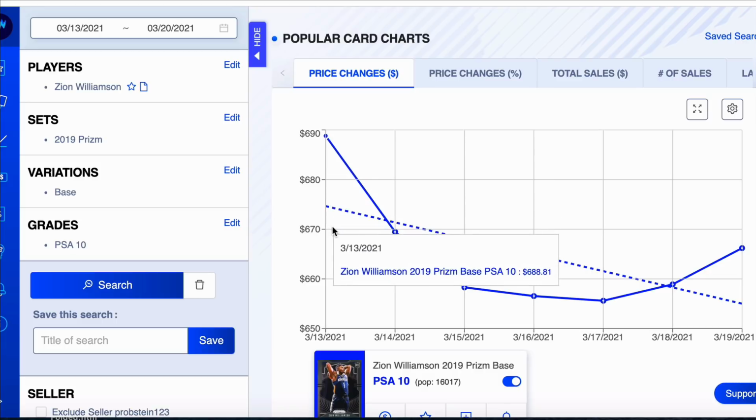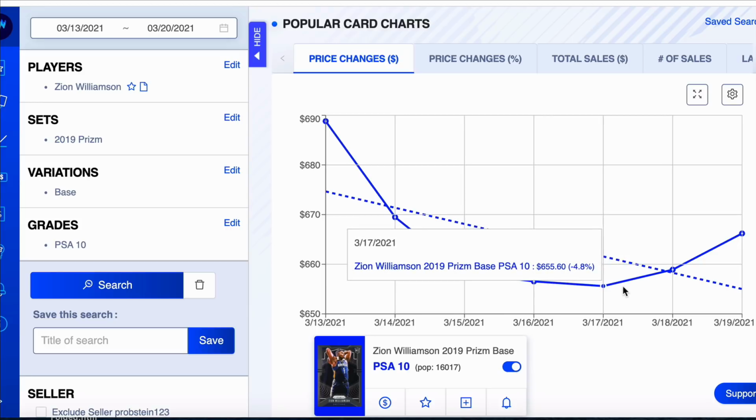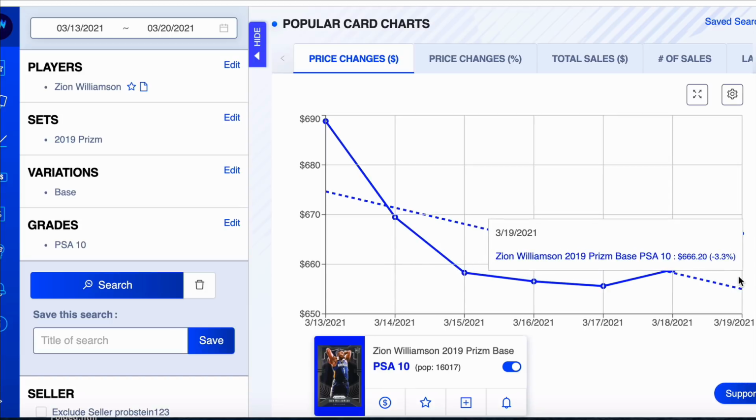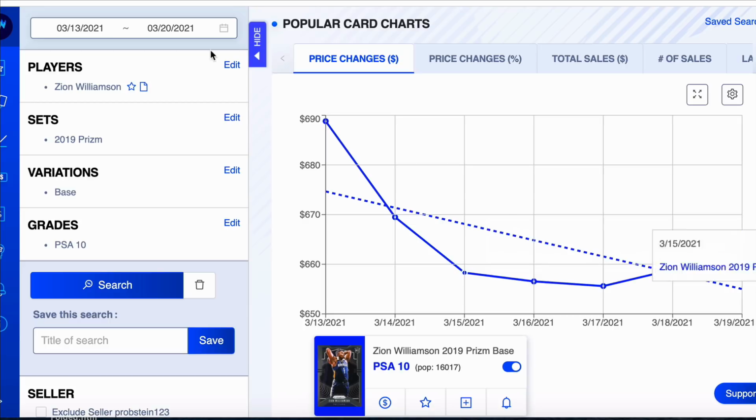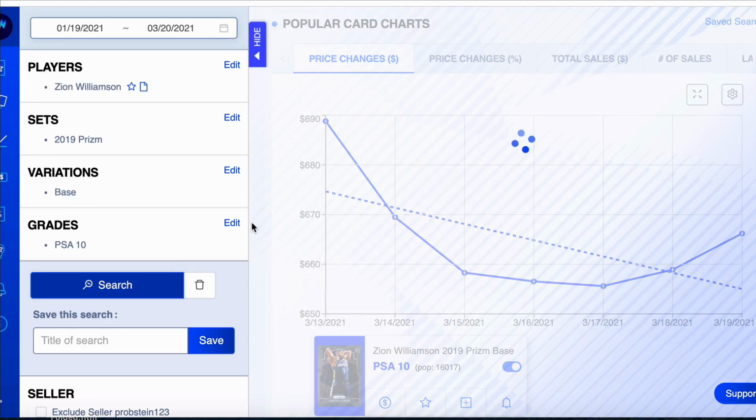All right, let's dive in here. Zion, to start the week, was at 688. It has taken a swing down. Lowest sale, 655, so it's not a huge dip. It's a little less than 5%. Latest sale of the beast, $666. Dollar bills, y'all. What is that? Down 3% to start the week. Let's pull this one back 60 days, folks. Let me get some coffee while this loads.